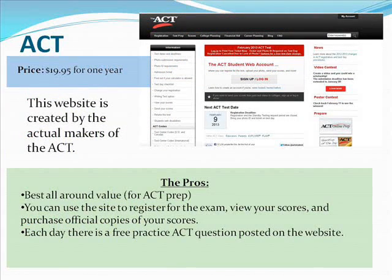ACT. As I mentioned a moment ago, this website's created by the actual makers of the ACT exam. They're not an independent test prep company. The pros. This is the best all-around value. Now that's for ACT prep, not necessarily SAT prep because they don't offer SAT prep.